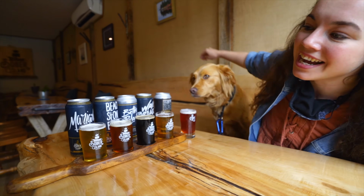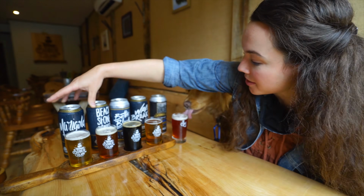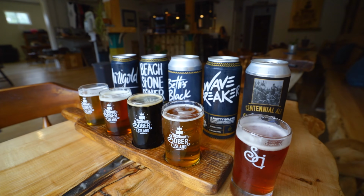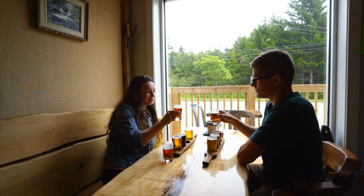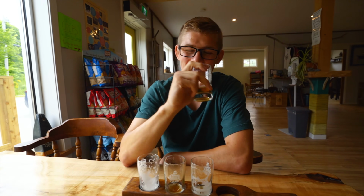Look at this. And then they got the cans too, so you can see what they look like in the NSLCs. Indy doesn't drink, but Toby's a big drinker. These clearly weren't good at all. Oh yes, terrible.